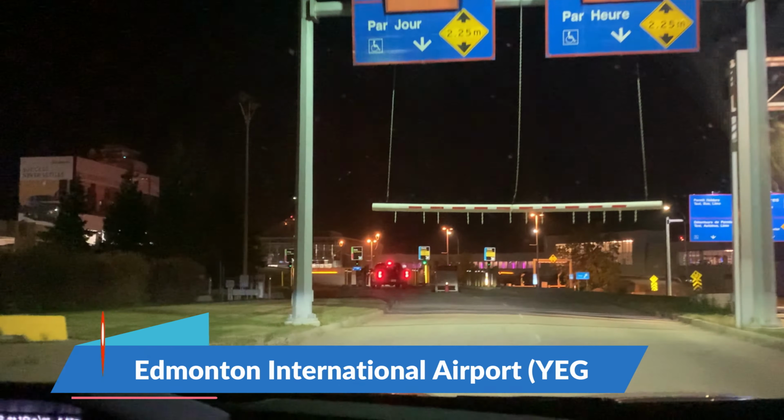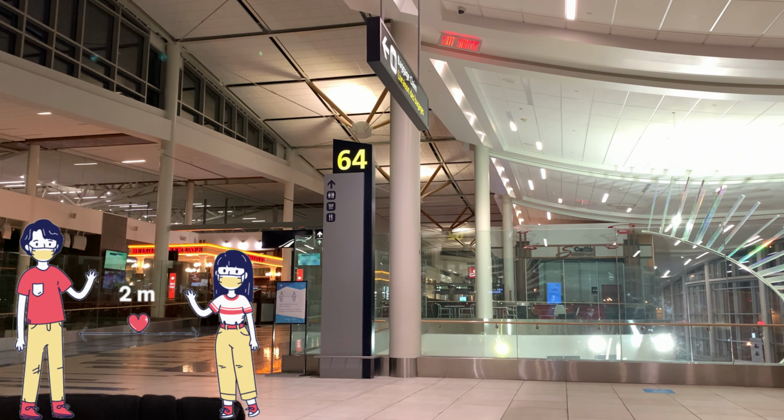Because of COVID-19, everyone needs to comply to the protocols inside the airport. First, you have to wear a mask or face covering and observe social distancing by 2 meters apart.